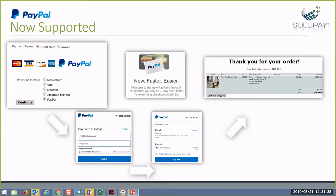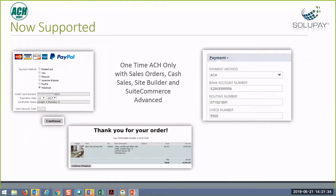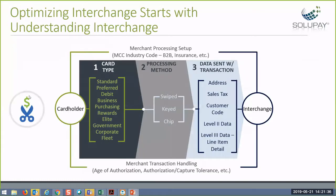As far as cost is concerned, we can jump into the overall cost of processing. At a high level, I love to talk about this, and not to put everybody to sleep, but cost is always a huge driver with clients, so I definitely want to address that and help people understand what we did within NetSuite to address that.